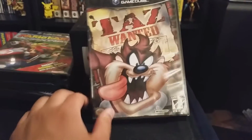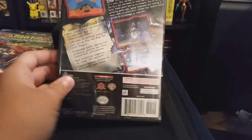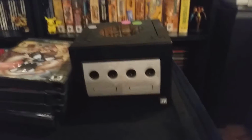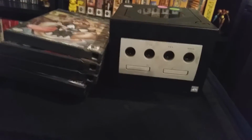Taz Wanted, and I think this game, I've heard stuff about this game. I think it's actually supposed to be decent, like a decent kids platformer. It's cel-shaded, that looks kind of neat. But I've never seen that one before physically, I've only seen footage of it.